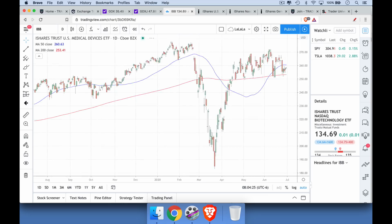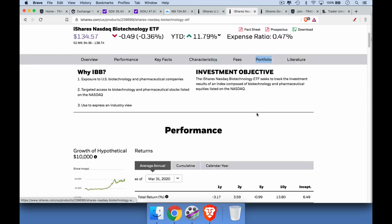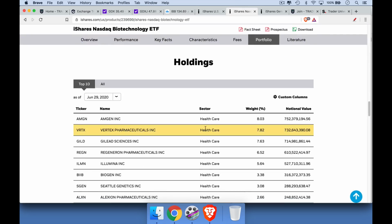Underperforming a little bit, but IBB obviously doing quite well. So if we take a look at the holdings in this, big names like Amgen, which has just been around forever, has been a fantastic investment. Gilead, obviously, or Gilead, I'm not sure how to pronounce it. Vertex, Biogen, a bunch of names you'll recognize, especially if you've been following the whole COVID thing.